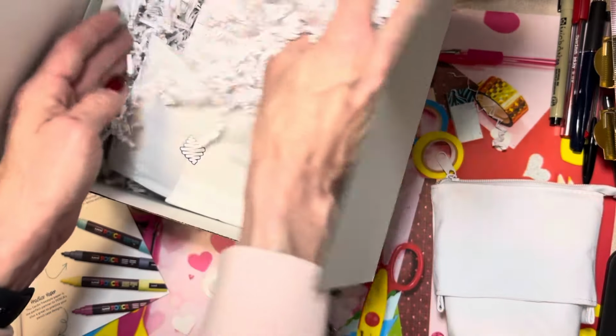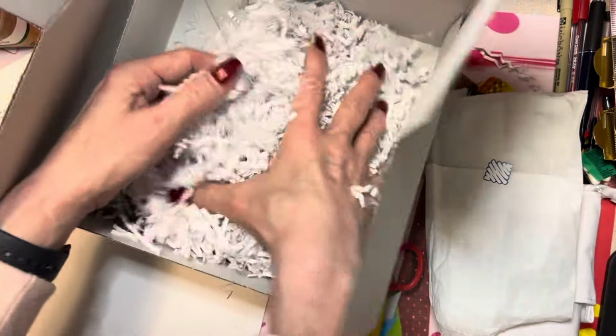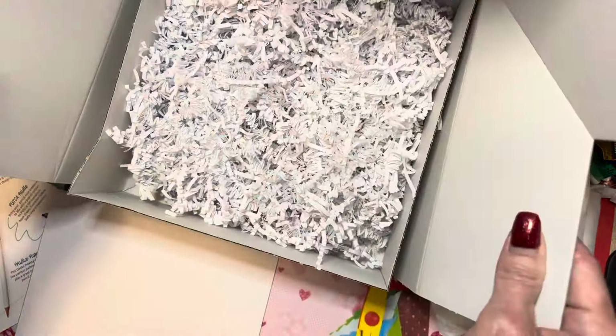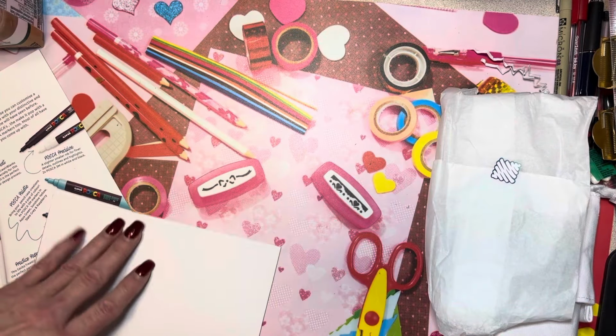And then I think that's probably all, but I love the box, and this box would be great to put a candle in for one of my daughters as a gift. Isn't that nice? Beautiful box. So let's see what this is here.